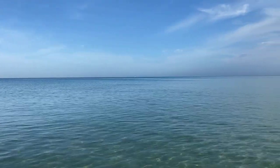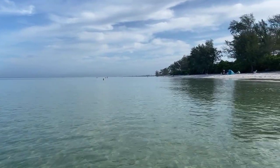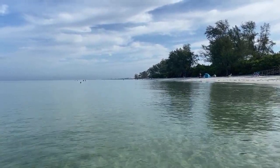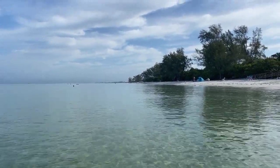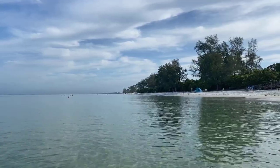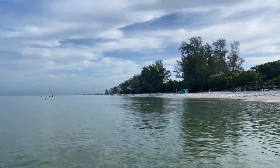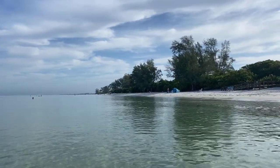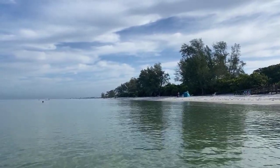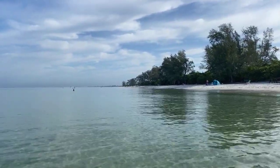A couple weeks ago, man, it was unbelievable. I just stood there and they just stayed right around me. Little bait fish swimming by. This is almost the exact spot where I was yesterday when I saw him. Water is awesome.